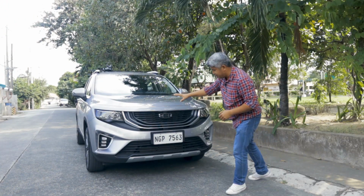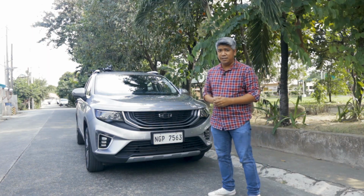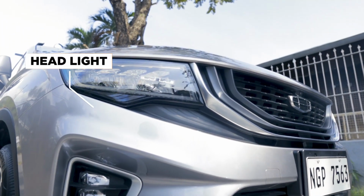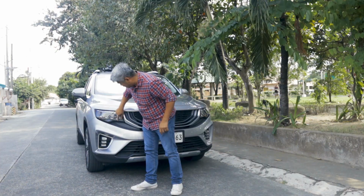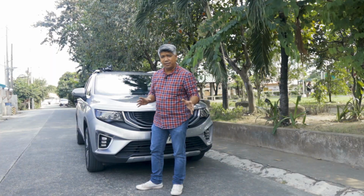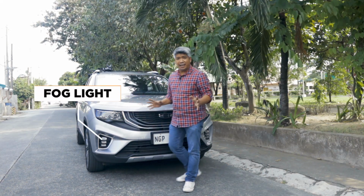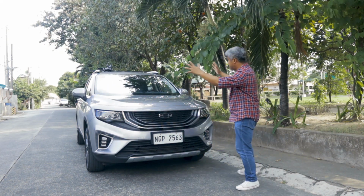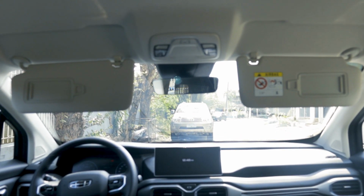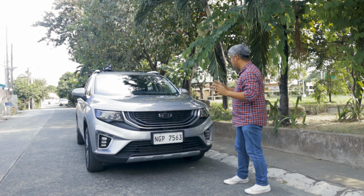So let's look at the front muna. It's very distinct. It looks really wide. It is, after all, an MPV. Pero one thing that really catches your eye, this is actually a daytime running light right here. It's LED, and it really stands out when you are driving in the urban or even provincial roads. The headlight is LED. The fog lamps are LED. Well, the windshield rather, looks really wide. I can't wait to get inside because you can actually see the road and really drive around, no problems.